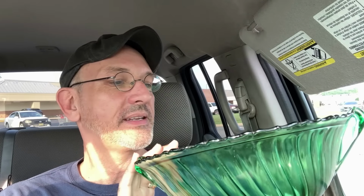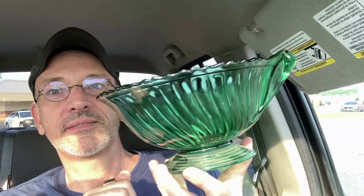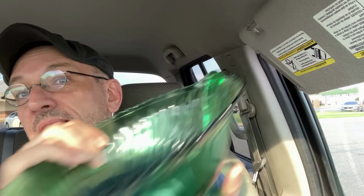See, the sunlight is washing everything out. But we shall press on. This thing, I love that color. Look at that console bowl. And the handles on the side, aren't they sweet? I don't know who made this, but I will find out. Sort of an aquamarine color. Aqua green, aquamarine. Reminds me of sea glass. You know what I mean by sea glass. Okay. And then look at this little biscuit jar.